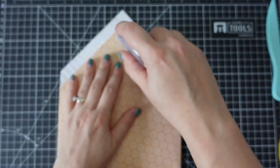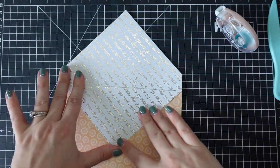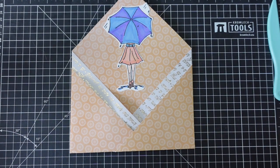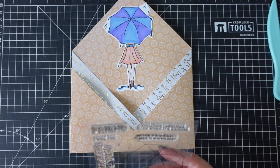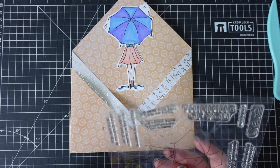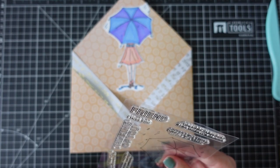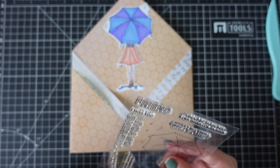Just use some of the tape. Stick that down. Okay, so let's have a look on my stamps. Let's have a look and see what we have. We have "You look fabulous even when it's raining. After the storm comes a rainbow. Thinking of you. I'm here for you, rain or shine." I like that one. "Don't lose hope, brighter days are coming. Follow the rainbows. You are my rainbow every single day. Thank you for showering me with kindness."